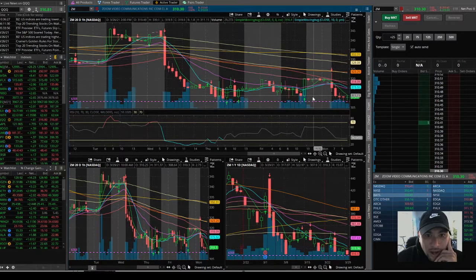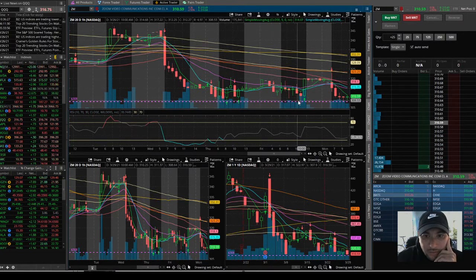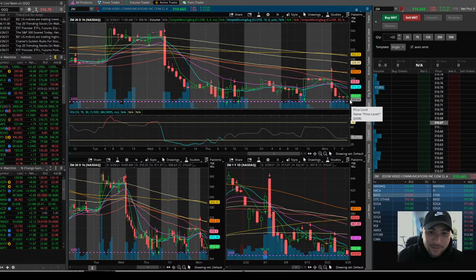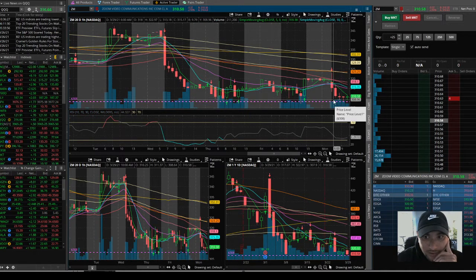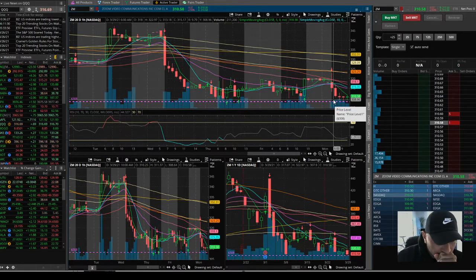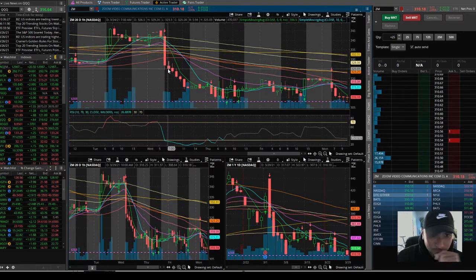If we look here on the hourly chart, one, two, three, four, five, six, seven times this thing has touched or tested 308, 307. That's going back all the way to last Thursday, since the sell off that we had last Wednesday.